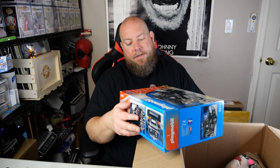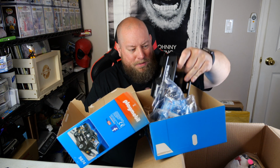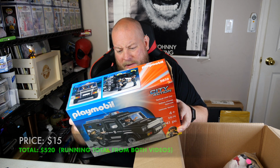Playmobil. City Action. Tactical Unit Car. It sounds loose in there. Yeah, we got some loose packaging. It's been played with. There's the wheels. So, looks like it was taken out of the package one time and somebody might have played with it a little bit. But yeah, 10 bucks on that.